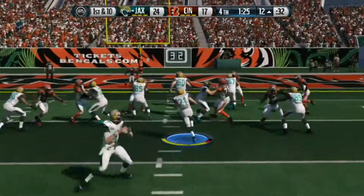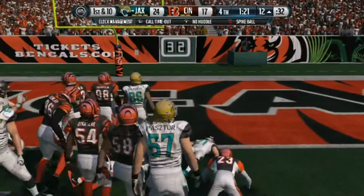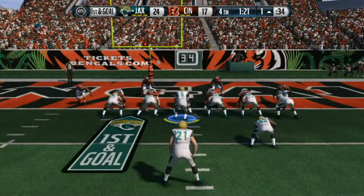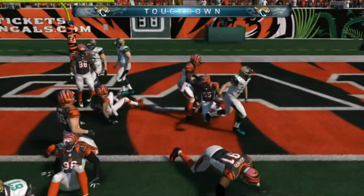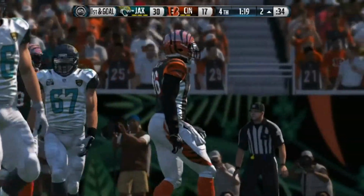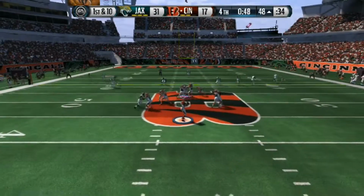But we've got time now. We're going to hand it off to Gerhardt, who's trying to kill clock, and he almost rumbles through into the end zone. It was an 11-yard pickup. Cincinnati takes a timeout. So here on 1st and goal, we'll just put the dagger in the coffin as Toby Gerhardt gets a 1-yard rushing touchdown to essentially put this one away. But of course, Cincinnati is going to try to do something. And we'll see it here as Andy Dalton is going back to pass.